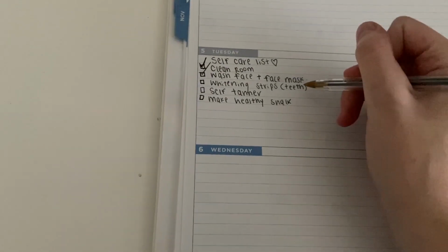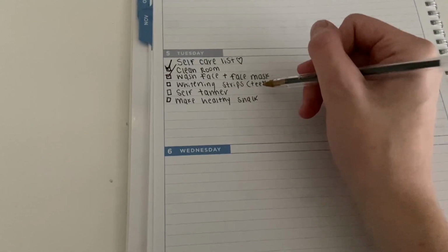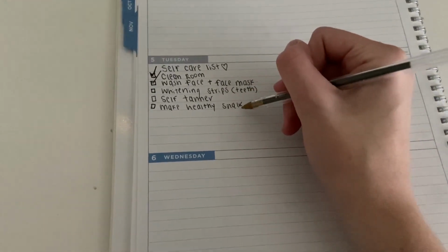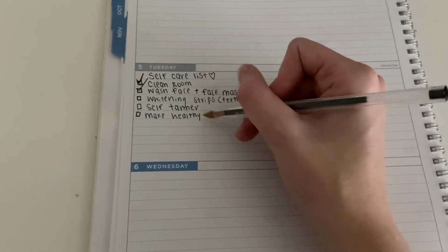Next is whitening strips. Oh my god, I definitely cannot talk while doing those, so I think I'm gonna do that last. And I want a healthy snack before that. So we're gonna kind of switch it up a bit. I'm gonna do a healthy snack now, then self-tanner, then whitening strips. Alrighty, let's go off to the kitchen to make a snack.